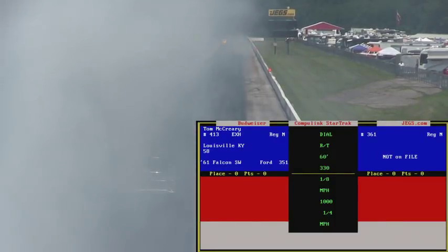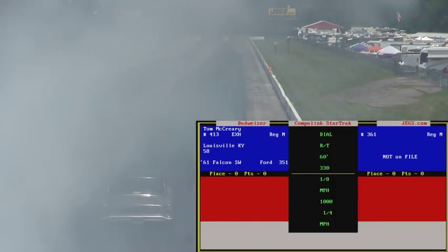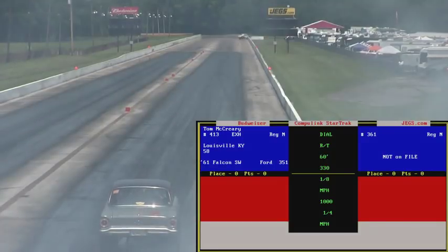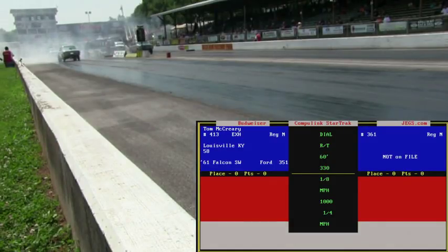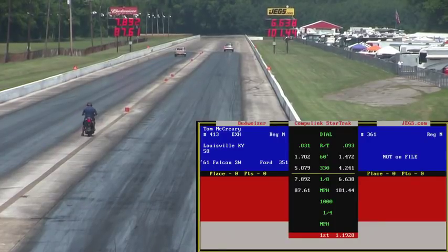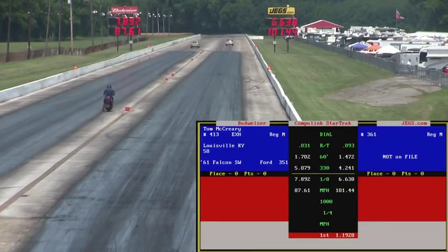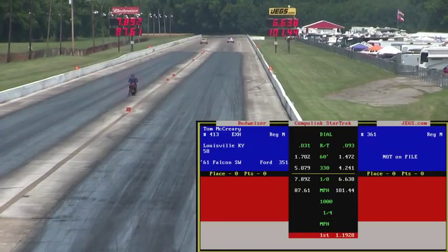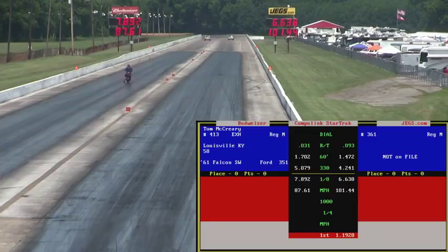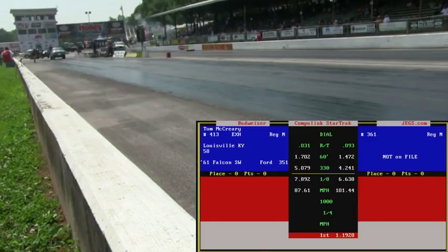Tom McCreary at Louisville, Kentucky. 61 Falcon 2-door station wagon. Right lane and goes 663 to a 789, 87 miles an hour. Another Falcon here in the right lane, going to take on what's called a Unibody pickup truck. If you look at the pickup truck over the lane, the cab and bed are not separate. This is very rare.